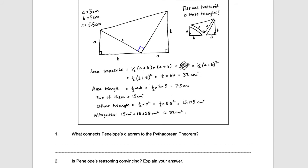She's now saying, okay, I'm plugging in numbers here, plugging in 3 and 5, A plus B, and then I get 32. So, okay, the entire area of the trapezoid is 32. I'm going to follow along with her proof, and then I'm going to talk about the question.